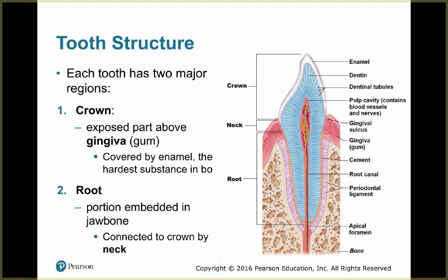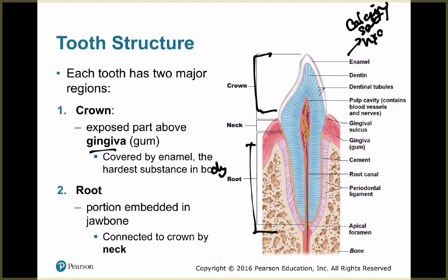And so each tooth has 2 major regions. You have the crown region, right? And then you have the root region here. And so the crown is the exposed part that's above the gums, right? It's covered by enamel, the hardest substance in the body, right? And so this is heavily mineralized with both calcium salts and what are known as hydroxyapatite crystals. And we talked about this when we were talking about bone, right?